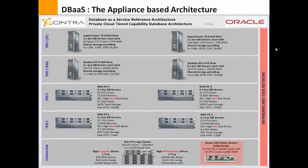So what we end up with is, and apologies, this is kind of a busy picture, but this is the tiering model. Tier 1 on Supercluster and Exadata, Tier 2 on ODA, and Tier 3 on ODA, normally with the ZS storage for our development clones.